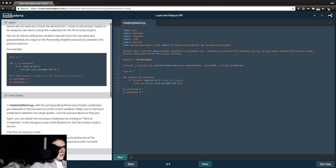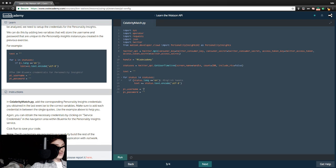All right, onwards. In celebritymatch.py, add the corresponding personality insight credentials you obtained in the last exercise to the correct variables. Make sure to add each credential in between the single quotes. Use the example above to help you. Again, you can obtain the necessary credentials by clicking on Service Credentials in the navigation area within Bluemix for the Personality Insight Service. Click Run to save your code. Note, the PI credentials are required to successfully build the rest of the Celebrity Match application. Without them, the application will not work.